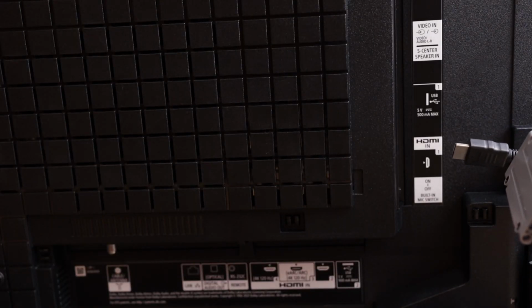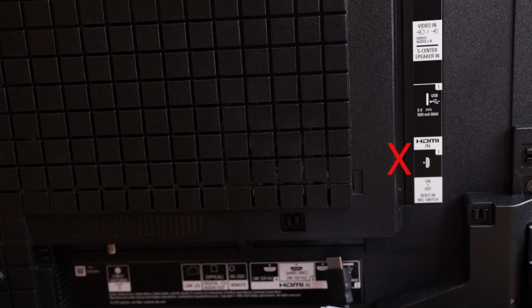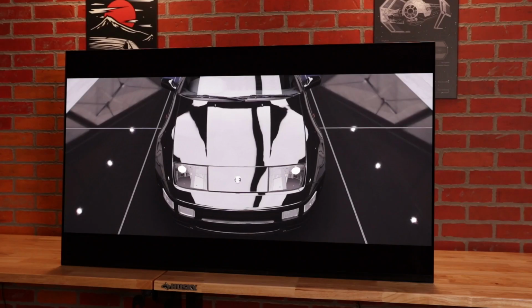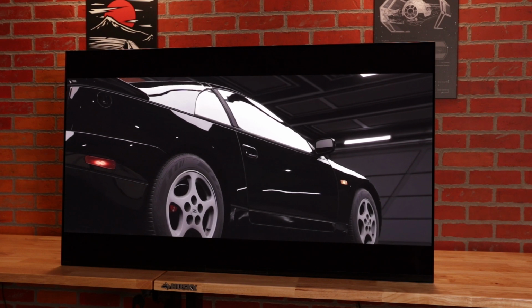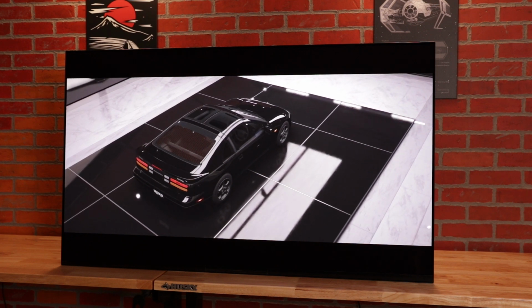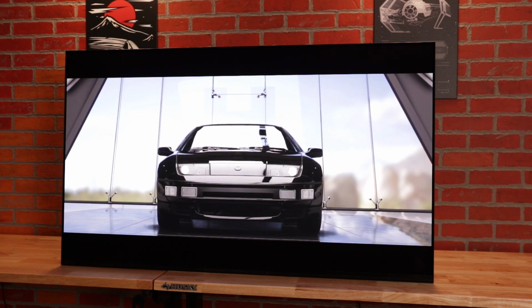Nope, input 1 is 2.0. Nope, input 2 is also 2.0. Input 3 is 2.1, but it also is the only UART port, so we need that one for our soundbar. For the cost of the TV, we shouldn't have to play HDMI input Olympics. All of the ports should be HDMI 2.1 so we can plug the cable into any port without having to think about it. I'm sure Sony fans are tired of defending Sony on this. Hopefully Sony will announce that they are switching to a new SoC in 2023 that will fix this.